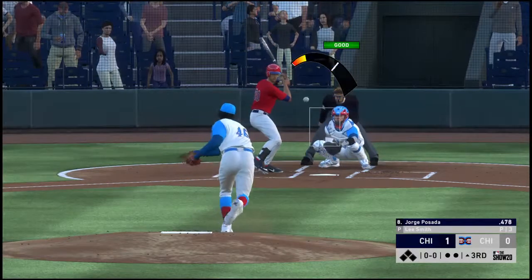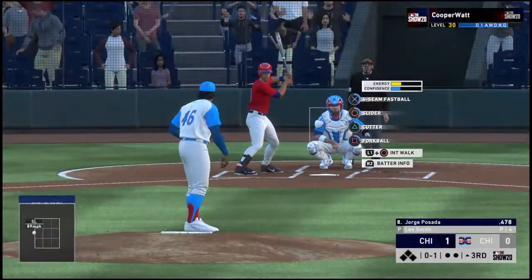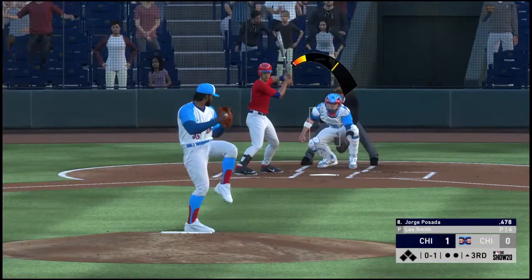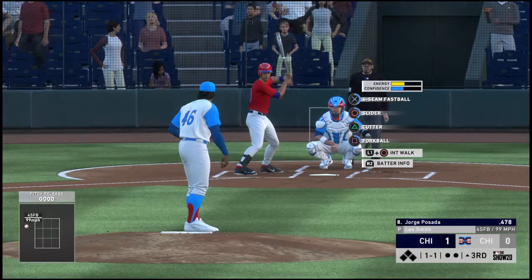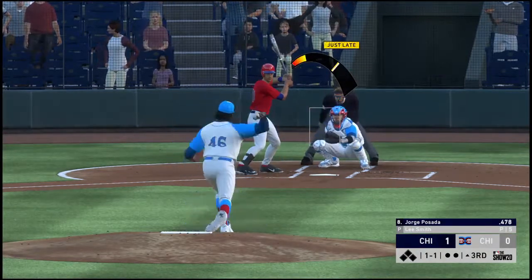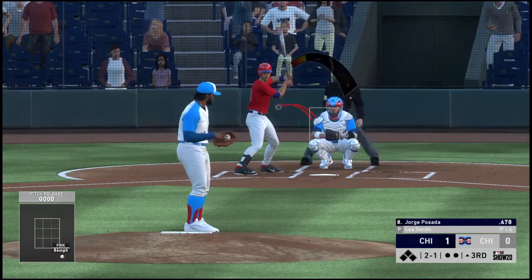At the plate now, Jorge Posada. And on the first pitch, he grounds foul. And Posada will lay off there. It's back to 1-1. Just missed with that heater, but even if he wanted to swing, I don't think he could have caught up to that one.